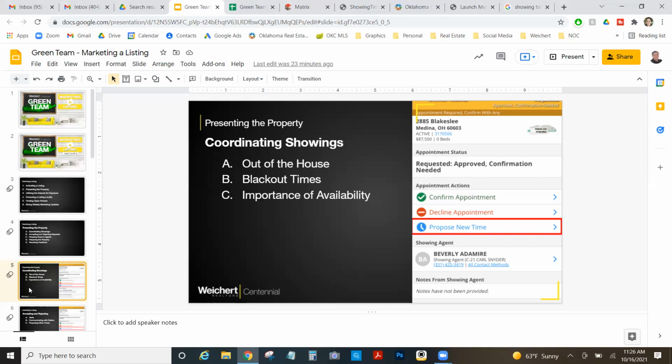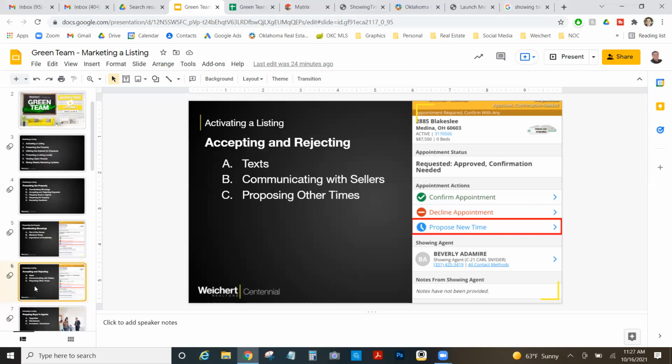So although the sellers, we understand the complications and the annoyance and the challenges of getting your house ready over and over, we need to express to them the importance of availability so that we can make sure we're getting the max exposure to the market and potentially the best offer possible. So when we get these showing requests via text, we can either accept or reject them.